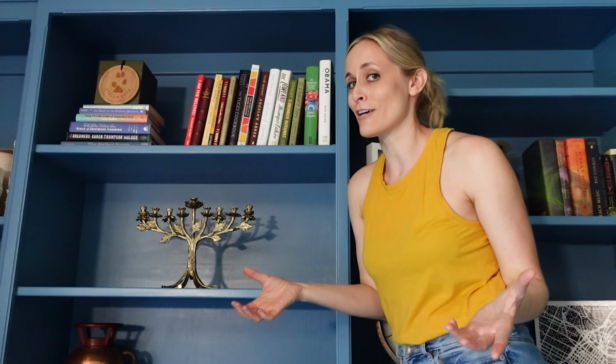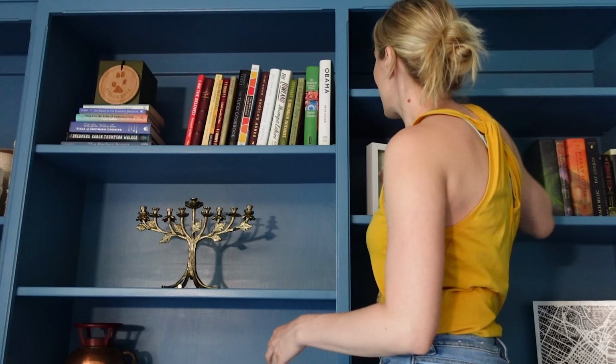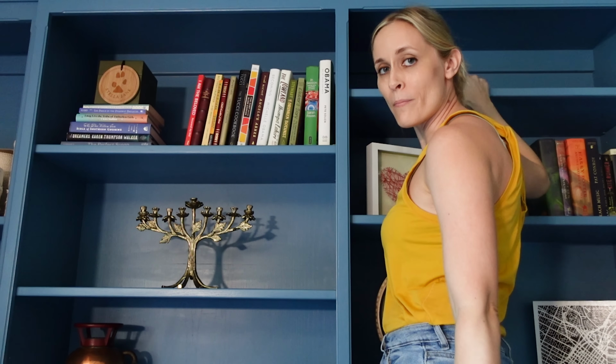Now, everyone's home tells the story of their lives. And we have this empty shelf up here. It's kind of narrow, kind of boring. We didn't want to put books. We wanted to put some sort of really interesting special object.